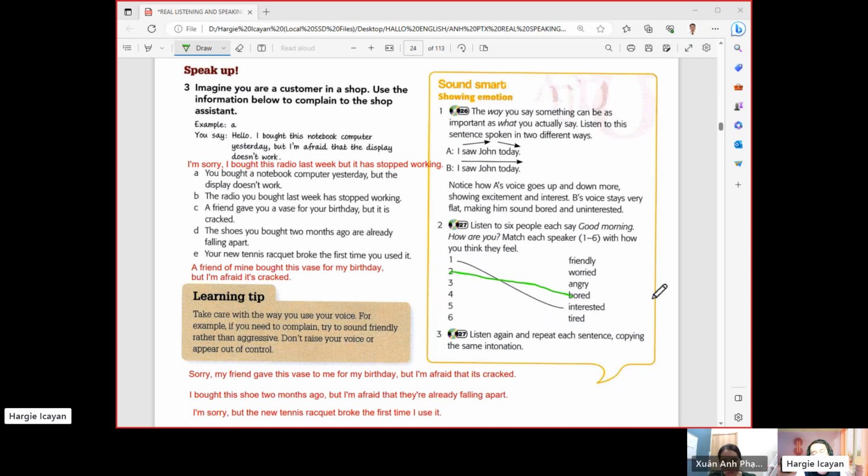Maybe he's tired. It's different when you say good morning, how are you? Worried. Yes, you are worried. Good morning. How are you? As if you are worried about that person. Good morning. How are you? Okay, next.